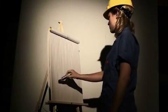And that's kind of a general mental workspace where it can interface or interact with the visual spatial sketchpad and the phonological loop.